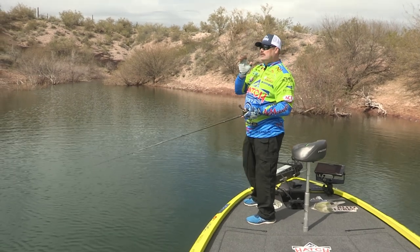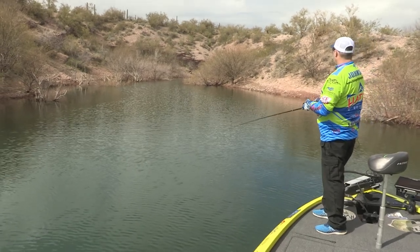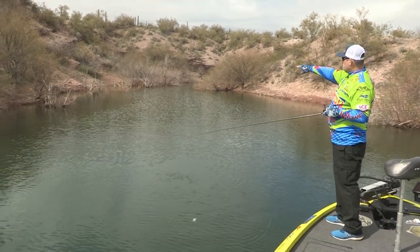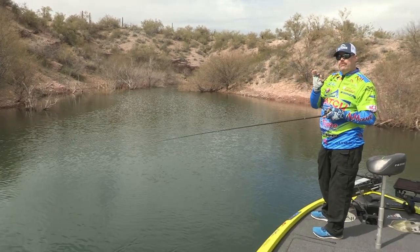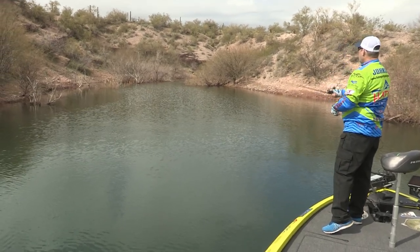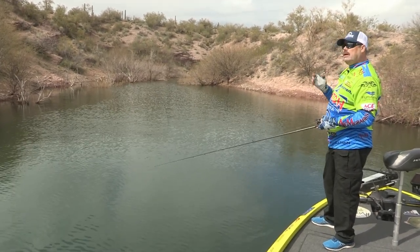But one thing I did want to mention is when you're coming down to these little cuts like this, we're in Coles again, like I said, and this little cut right here is really cool because it's got a deep ledge to it on the inside. A lot of guys will just fish the shallow water on each side, the bushes. And this time of year, something really important to do is to go ahead and do that, but always make sure before you go in there, make a long cast and throw right in the middle of the cut.